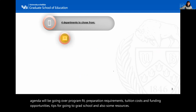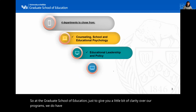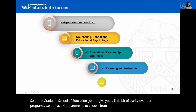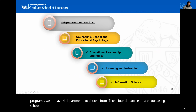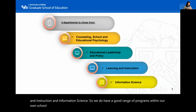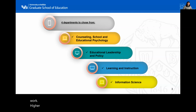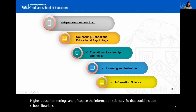So at the Graduate School of Education, just to give you a little bit of clarity over our programs, we do have 4 departments to choose from. Those 4 departments are Counseling, School and Educational Psychology, Educational Leadership and Policy, Learning and Instruction, and Information Science. So we do have a good range of programs within our own school. They range from counseling programs to educational programs if you want to be a New York State certified teacher. We have programs that are more so for those who want to work in higher education settings, and of course the information sciences. So that can include school librarianship as well as many other programs.